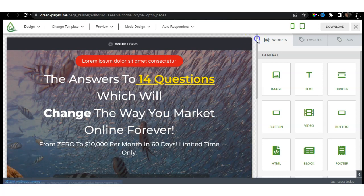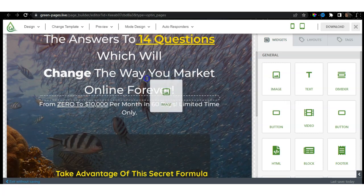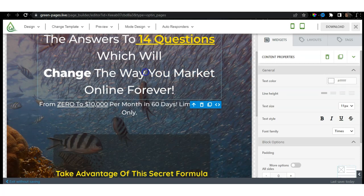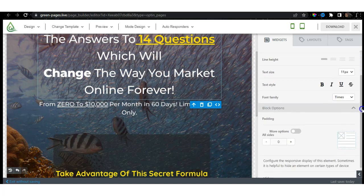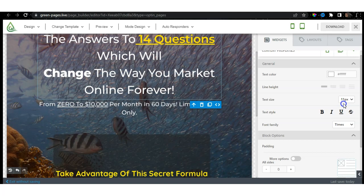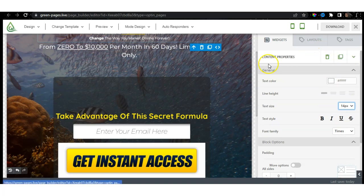Now, very simple, you have a drag and drop here. You can insert images or text. You can also edit your text if you want. Very simple, you have the text here, and you can also change the size. We can have a different size, we can choose 14. We can have a different color, we can change the color as well.